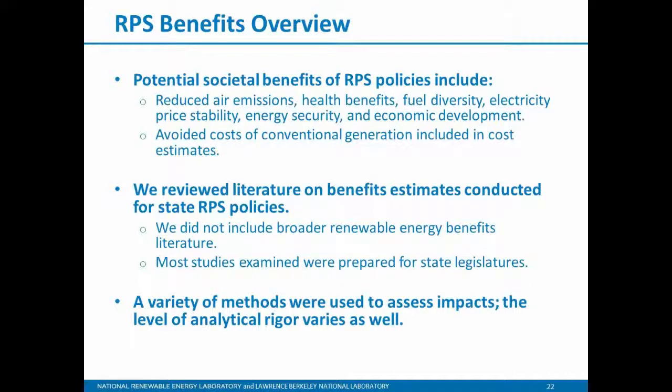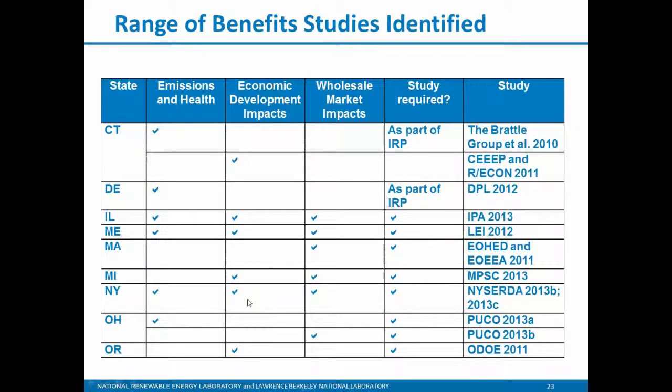I'll note that there is significant variation in the methods that were used and the level of analytical rigor that was used as well. So the next slide is a table that summarizes the studies that we were able to identify. And so you can see there are a number of states here that have done studies that primarily have focused on estimating benefits for reduced emissions and human health effects, economic development impacts, and wholesale market electricity price impacts. And in most cases, these studies were required by the legislature, as you can see here, and we've listed the studies in this table.